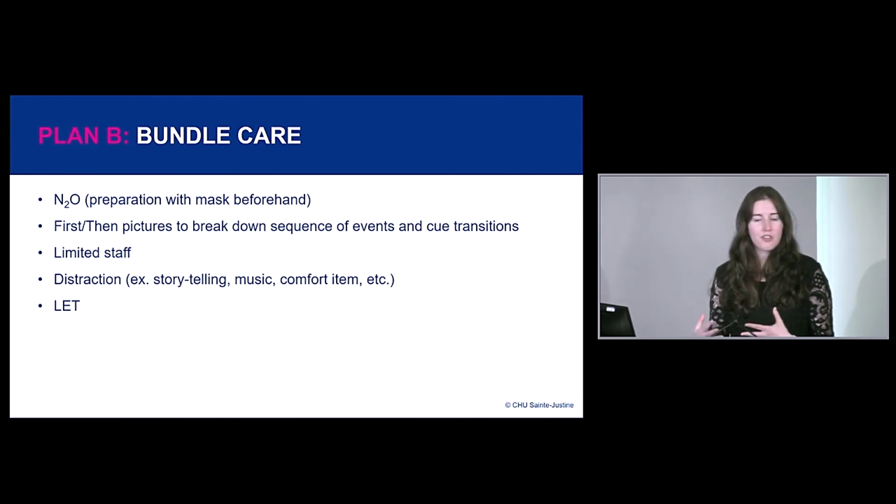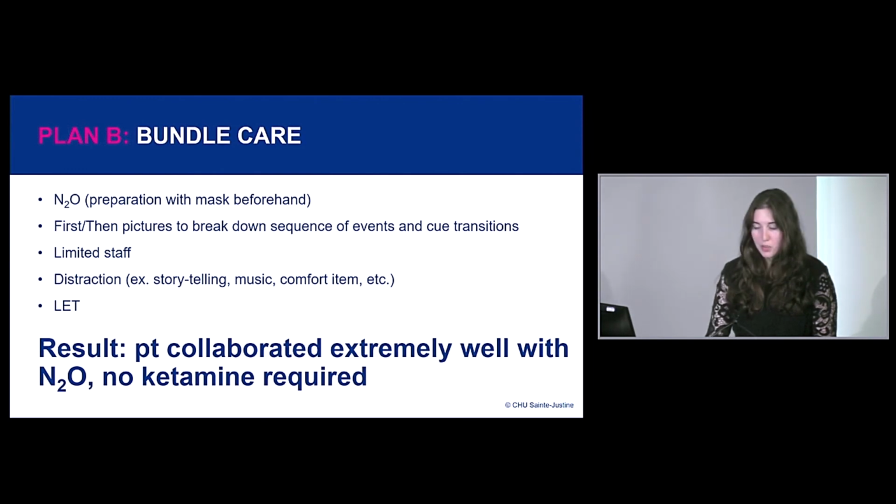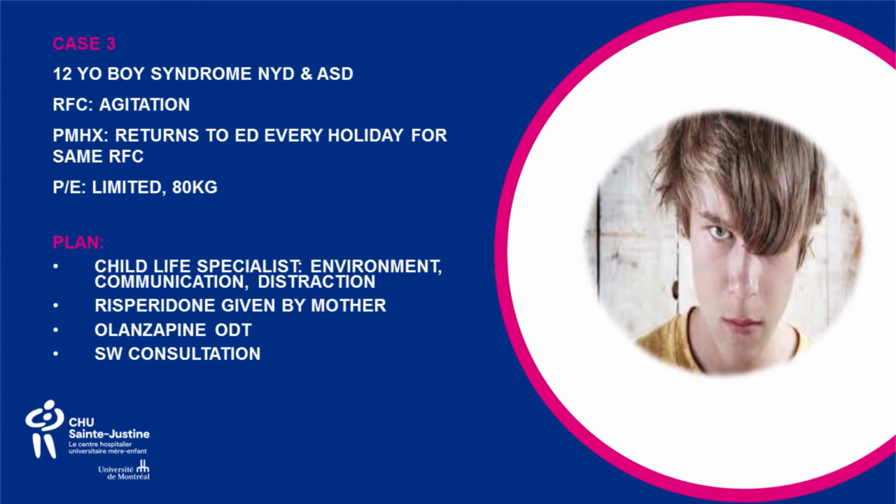The remaining staff stayed at a distance, since too many people near the patient was a trigger. What ended up happening is the patient collaborated extremely well with nitrous, so ketamine was not even required to do the laceration repair. And lastly, case number 3.